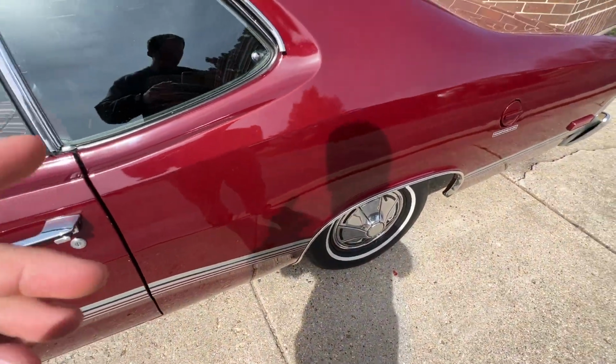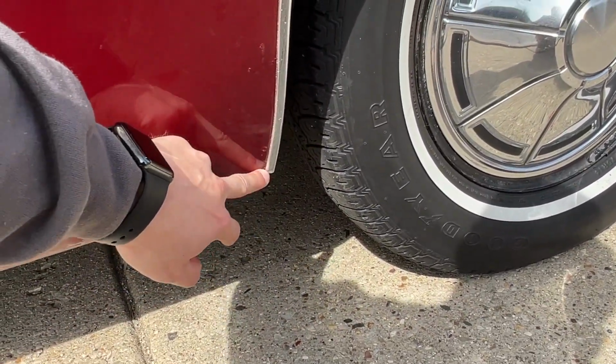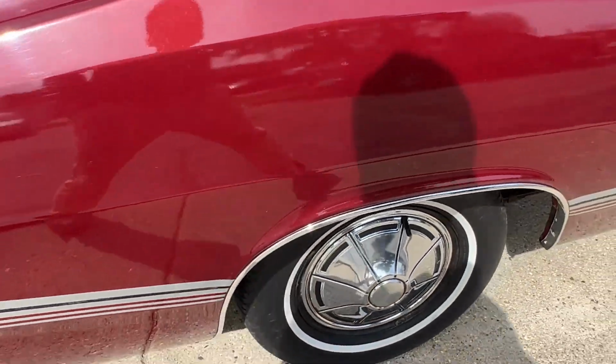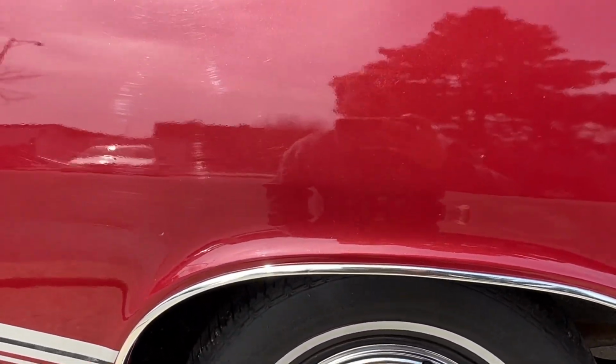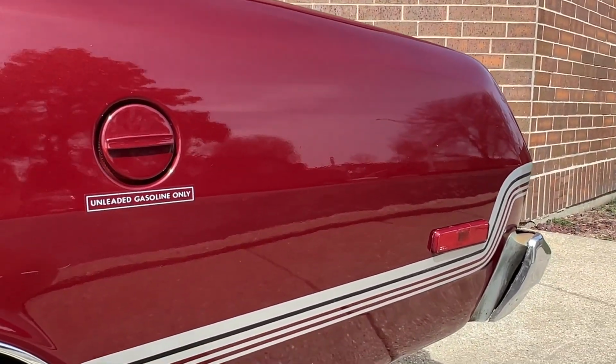And the only bubbles that I know are on the car are right in this corner, probably just a little common area. Another one right there. So, you know, it does happen. You gotta get to church somehow. I'm gonna refocus my camera. Give me a second.